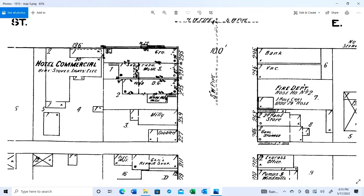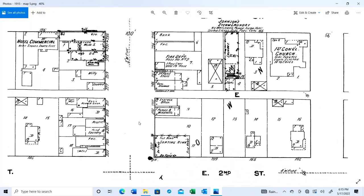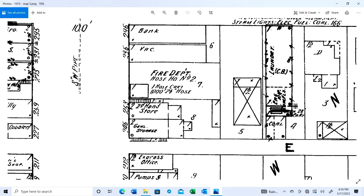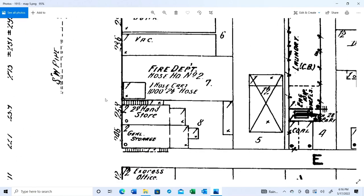And now we're at 3rd Street and Grand on the west side. So that would be the Mexican restaurant that's right here now. And right in here, would that be the Grand Tap? Yep, that's the Grand Tap right there. Hotel commercial. So that was different. We didn't have that before. Oh, no, wait, we didn't get all the way to 3rd before. We have skating, pumps and windmills, express office, general storage, secondhand store, fire department. So we have a hose cart and 1,000 feet of two-inch, or two-and-a-half-inch hose.